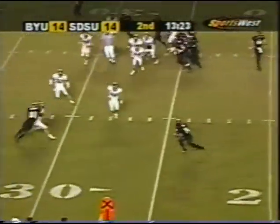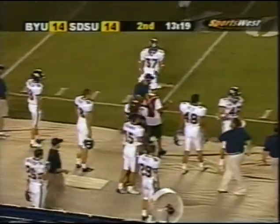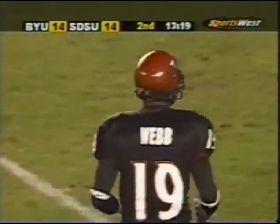Lots of pressure coming, little flip out to Webb, looking for some running room. He's across the 30 and out near the 35-yard line, very close to first down yardage. Kip Nielsen on the coverage.